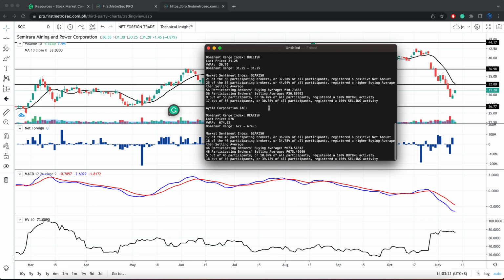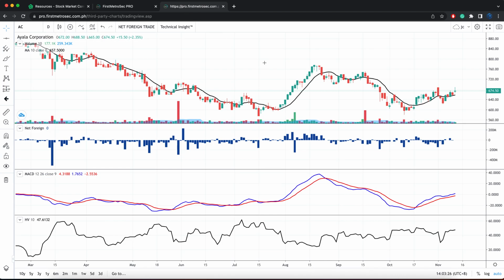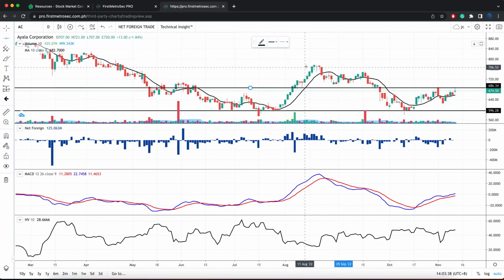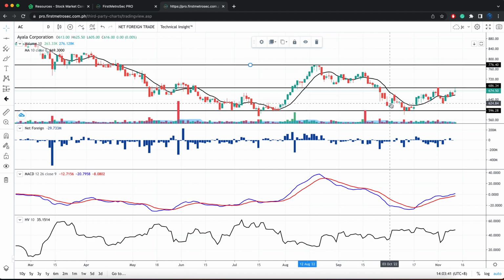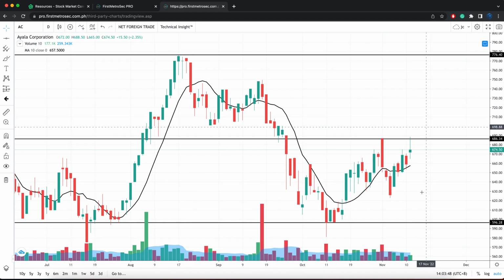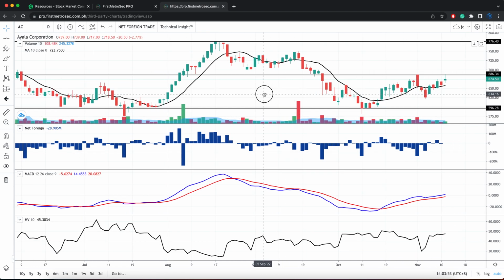All right, next one we have Ayala Corporation. Okay, Ayala Corporation is currently trading at 674.50. Support is at 596. Resistance is at 686, followed by 776 or 777, we can say so. The first indicator is bullish. Second one is bullish as well. Volume is bullish as well. It's higher than the 50% of Ayala Corporation's 10-day volume average.